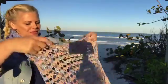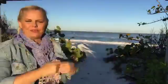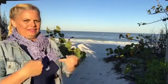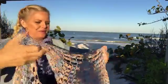So that's what we're doing. And instead of a button, I'm going to do some sort of a tie on the front so that you could not only tie it right here, you could also wrap it and tie it in the back, or even lace up the front. All three ways that I love to tie a cardigan or a vest.